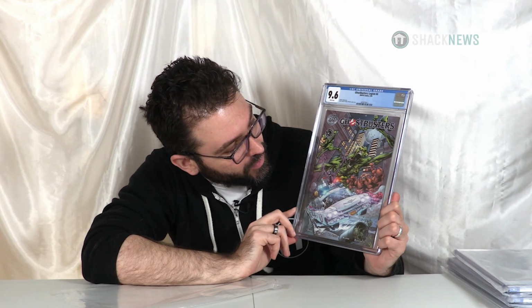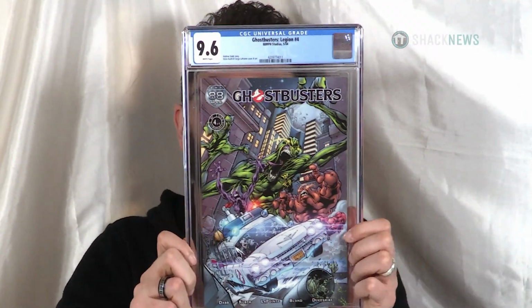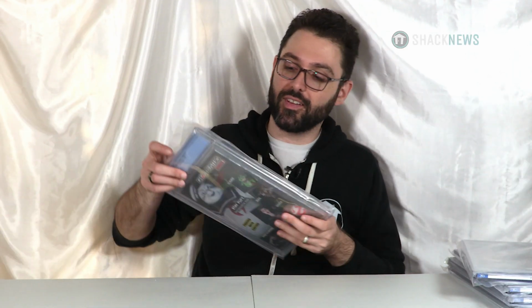The first one got 7.5. I don't know, maybe because I read it too much. Great cover art on this one. Love the art. Ghostbusters Legion #4. Just when you thought I was done with Ghostbusters, I bring another Ghostbusters.